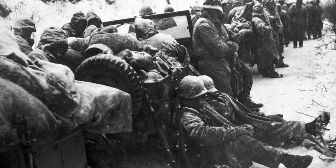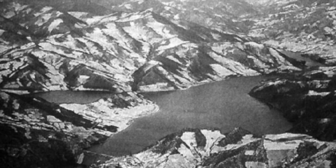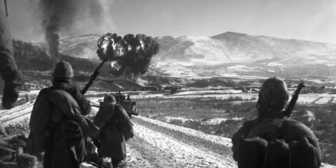So that's one element of it, the overwhelming odds as far as enemy manpower. The second facet of it was the weather. It was bitterly cold. Very mountainous, rugged terrain, sub-zero temperatures, snow, ice, and the Chosin Reservoir is actually a man-made lake there in North Korea, and there was really only one road passage out of that area.